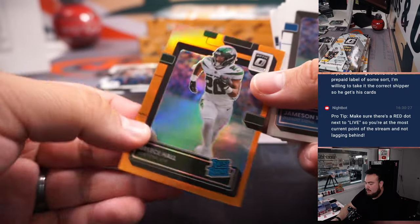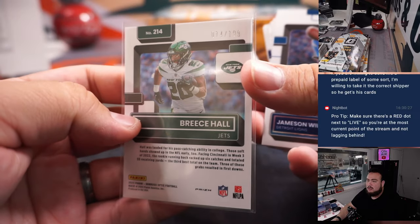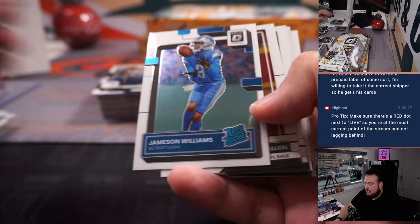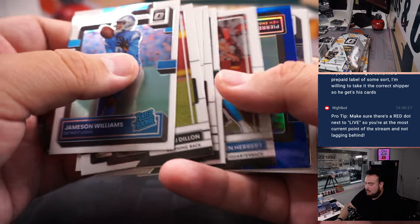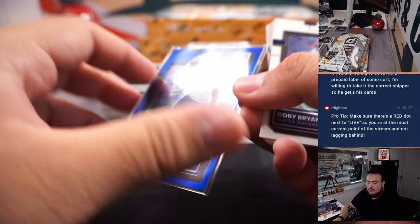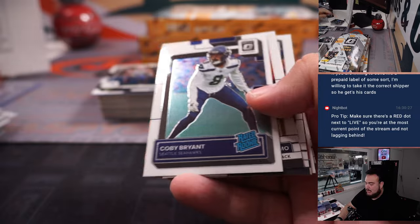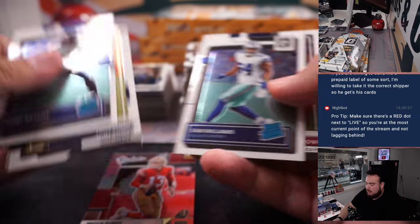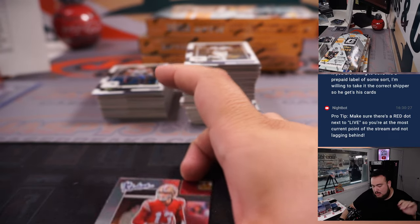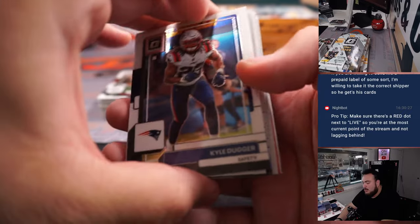We got a Breece Hall color. We have for the New York Jets, that's going to Ed, and that is to 199. Then we got a Pierre Strong Jr. blue. That is for the New England Patriots, going to Ron, number to 179. And then a Purdy, the rookies. 49ers with that one there. So a couple Purdy rookies to start off in the first couple boxes. Hopefully get a Purdy auto or something like that.